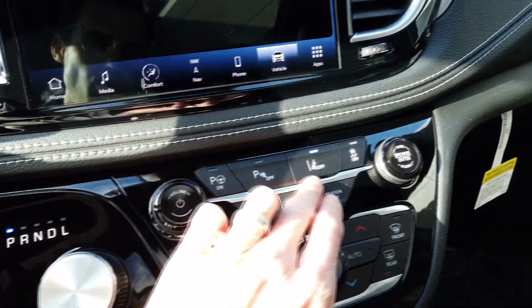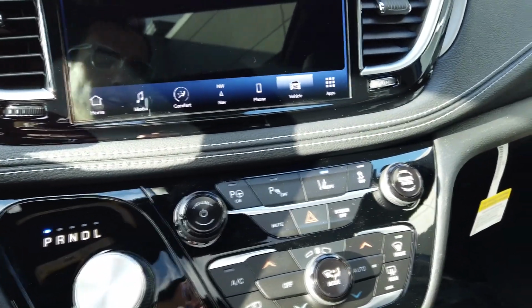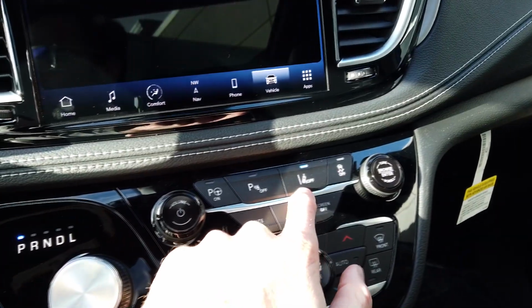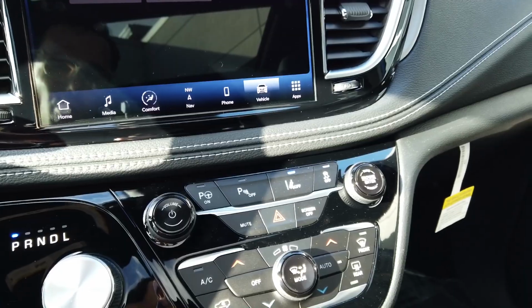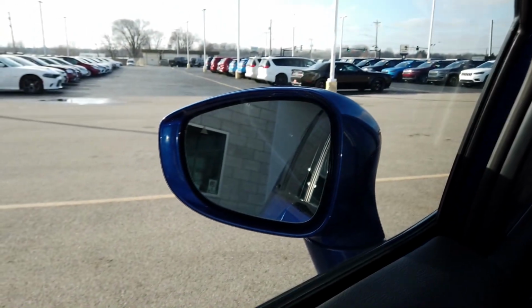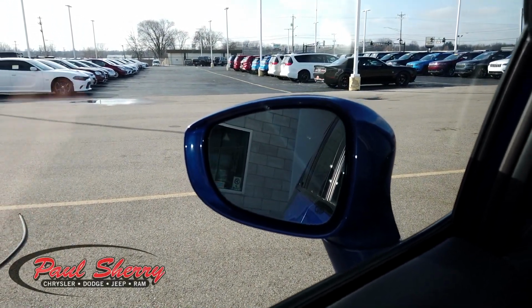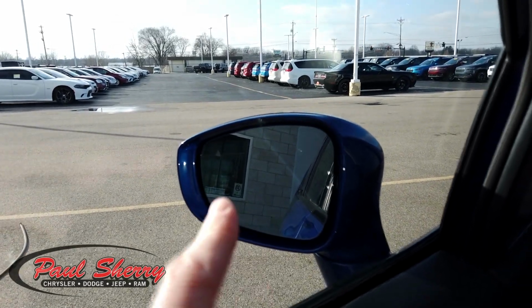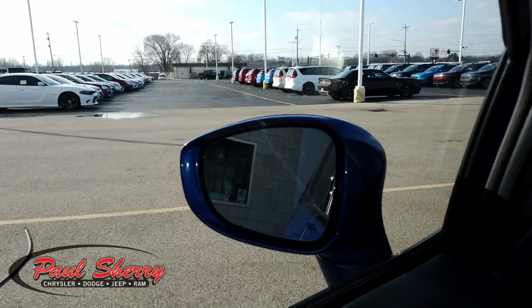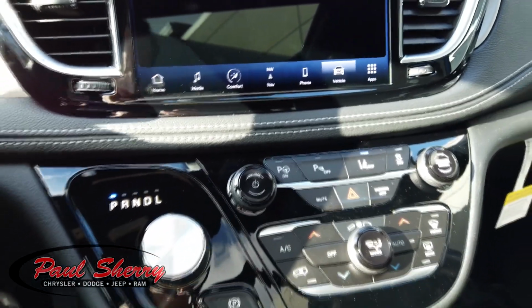This particular van is equipped with lane assist. So as you're driving this van down the highway, it'll assist you in keeping you in between the lanes, which, if you're a distracted driver like me, comes in great handy. Also, this has the blind spot warning on both mirrors. So as you're driving down maybe the highway, someone's in your blind spot right beside you, there'll be an amber emblem light up in the mirror to let you know that there is someone there in your blind spot.